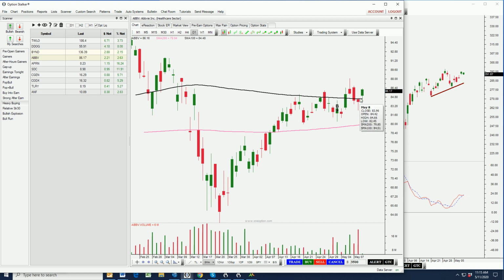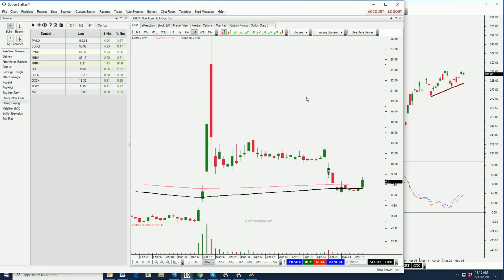ABBV, looking good above the 100-day moving average, trying to get through this horizontal resistance. I like it here. If you can sell a bullish put spread down at the $80 strike, I think that works. APRN is one of the stocks I'm going to highlight.